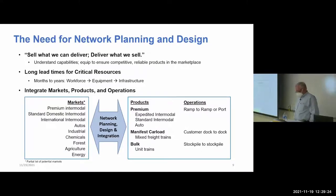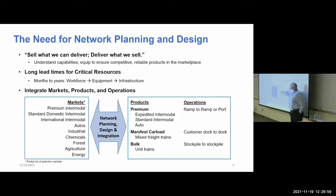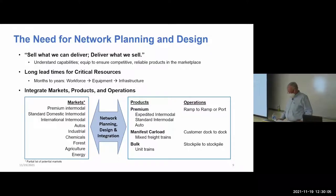The products, tied mostly to how the railroad operates, are intermodal or premium products. The carload product, which a lot of railroaders call the manifest, loose car business, boxcars, tank cars, that kind of thing. And then the bulk products, which typically operate in unit trains and move from stockpile to stockpile. So the railroad tends to operate these ways. We're trying to serve markets over there. And that integration role is a key need for network planning and design.